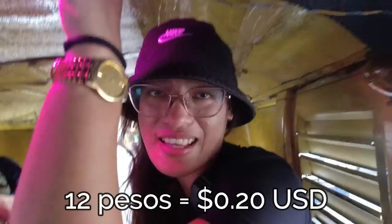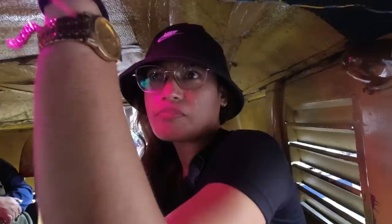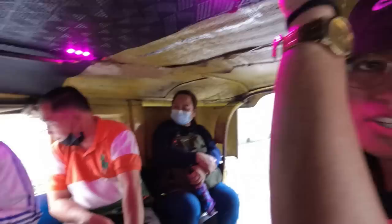For sure. And the train is like 20 pesos, so the jeepney is like half. It depends where you're going, how far. Two stations or three stations is like 50 pesos. Of course, government. But this one is a corporate transport.